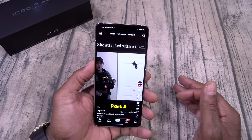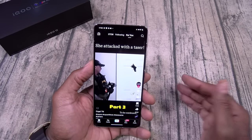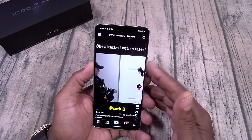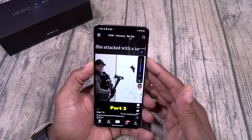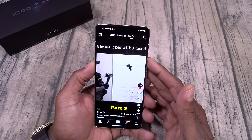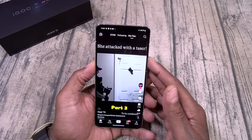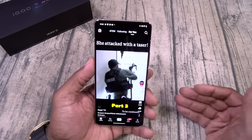Oh, look at that. She attacked with a taser. Hold up. I know she don't got it. I know she's not going to stick a taser out that hole right there. Let's see what's going down. Okay. I'm in too deep now. We all in too deep. We got to see what happened.